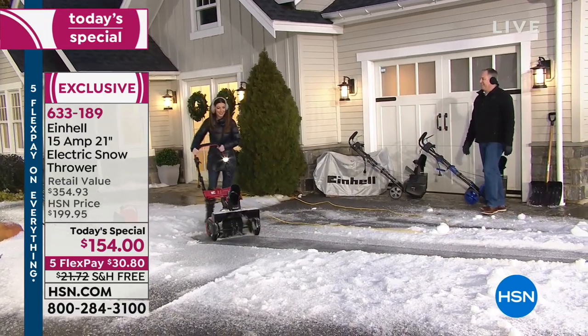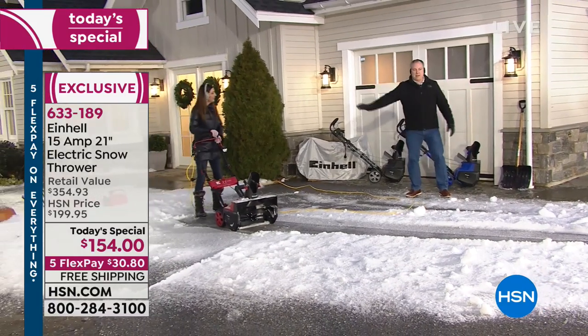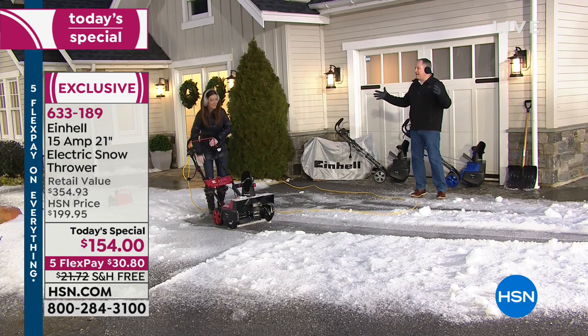Check that out. Look how far it threw that snow, too. 20 feet out of the way, nice and clear right down there, and all you have to do is push. It doesn't get any easier than that.